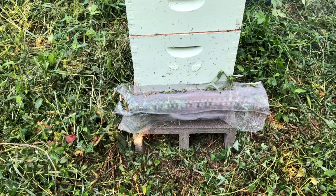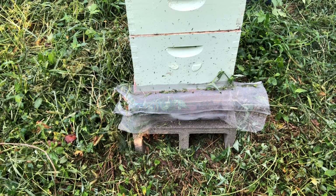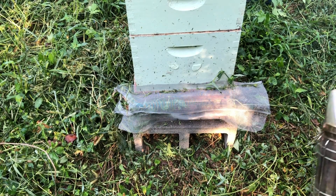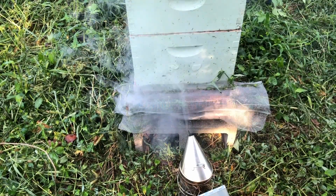but it may not be that they have a laying queen. And if they don't, what we'll need to do is put in a frame of brood and eggs into this hive from the little nuke hive, which we will do if this hive doesn't show signs of a laying queen. So I'm not watching real closely, but I haven't caught a glimpse of a bee flying in with pollen. Although, like I said, I did see one yesterday. So let's smoke them, and we'll see how they are when we open the hive.